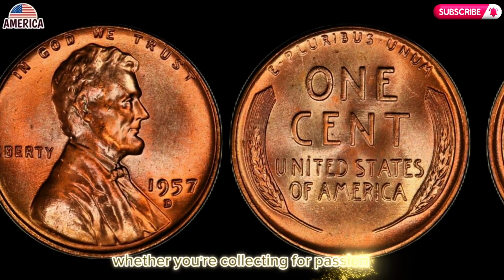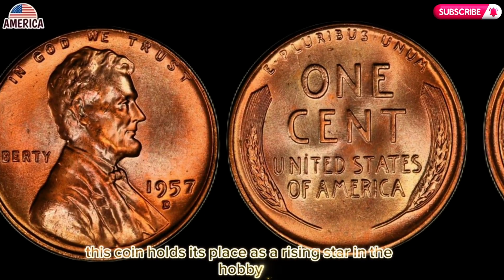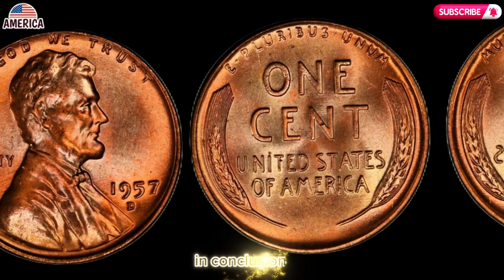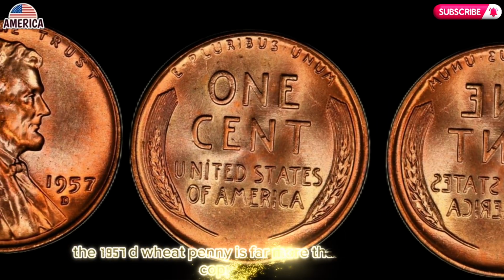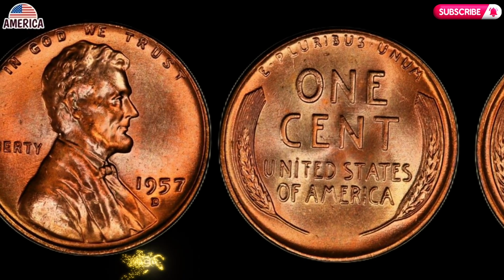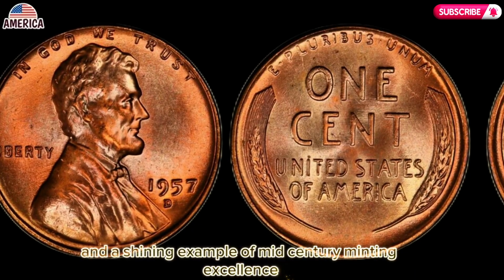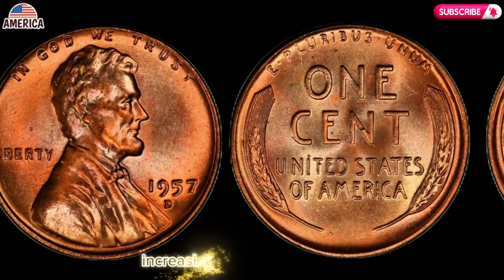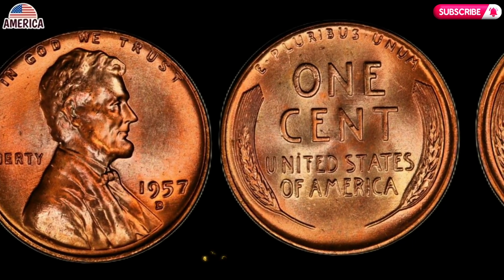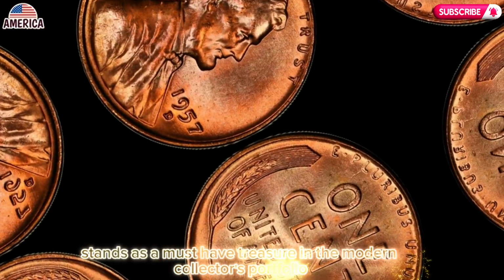Whether you're collecting for passion, investment, or both, this coin holds its place as a rising star in the hobby, promising potential gains and timeless pride of ownership. In conclusion, the 1957 Wheat Penny is far more than a simple copper coin. It's a piece of American history, a collectible in growing demand, and a shining example of mid-century minting excellence. With strong market interest, increasing collector demand, and high appreciation for coins in very good condition, the 1957 stands as a must-have treasure in the modern collector's portfolio.